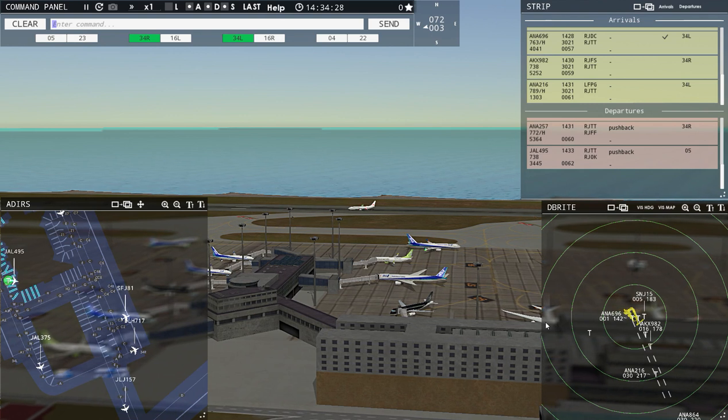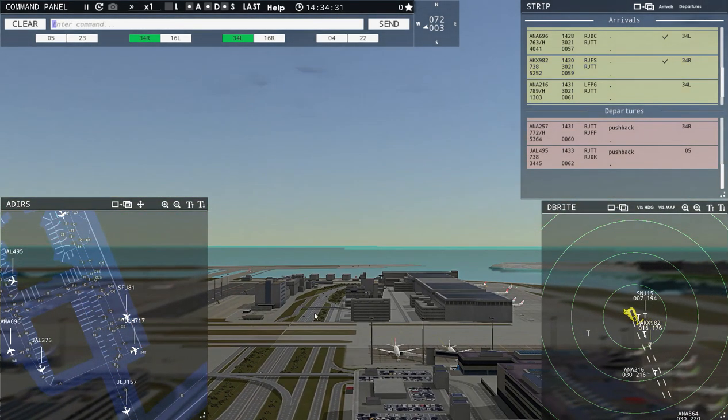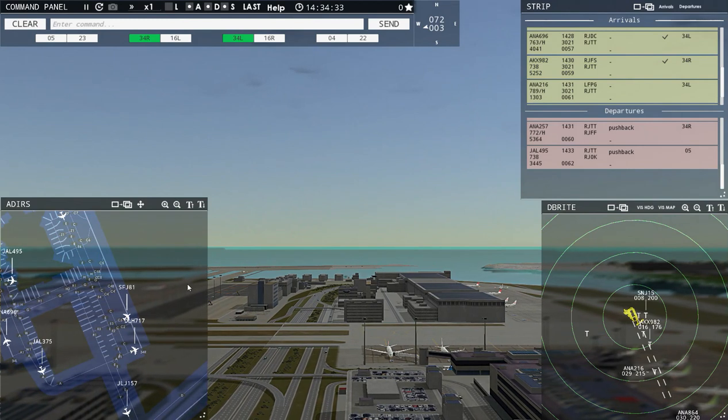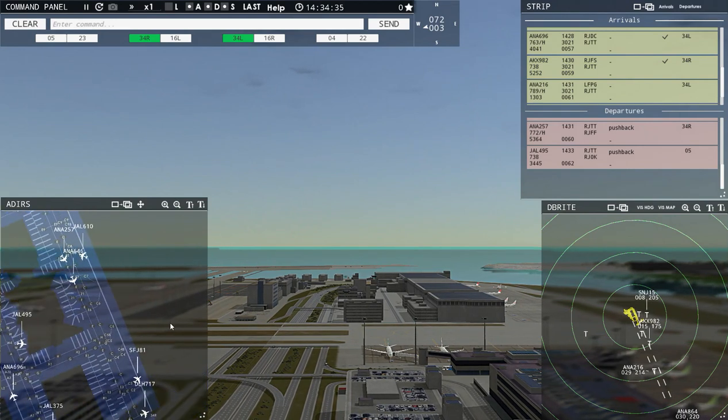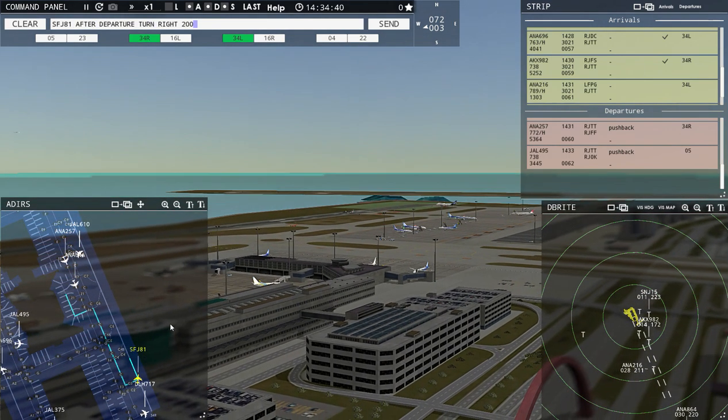Alpha Wing 982, runway 34 right, cleared to land. Runway 34 right cleared to land Alpha Wing 982. Tower, All Nippon 864 with you runway 34 right. Starflyer 81, after departure turn right 200 degrees, runway 34 right, cleared for takeoff.